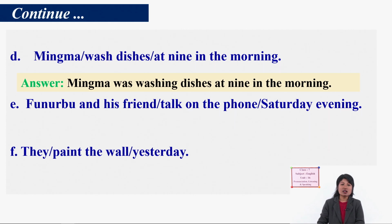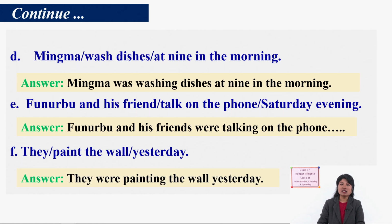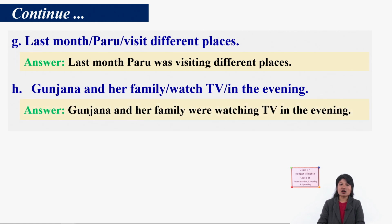Number E, Funurbu and his friend talked on the phone Saturday evening. How can we rewrite this? Funurbu and his friends were talking on the phone Saturday evening. And finally, number F, they painted the wall yesterday. They were painting the wall yesterday. Okay, two more clues left. Last month, Paru visited different places. We can rewrite it as: last month Paru was visiting different places. And finally, number H, Gunjana and her family watched TV in the evening. Gunjana and her family were watching TV in the evening.